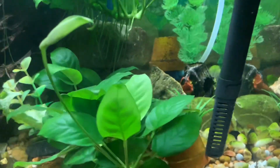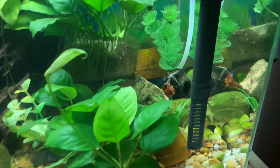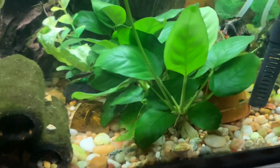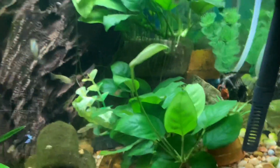And right now I actually don't have the air stone on because I'm using it to mix some salt water for my reef tank. But right now I don't really have it on that much because the plants don't need oxygen. The fish provide the plants with CO2 and then the plants provide the fish with oxygen. And it's basically a cycle.